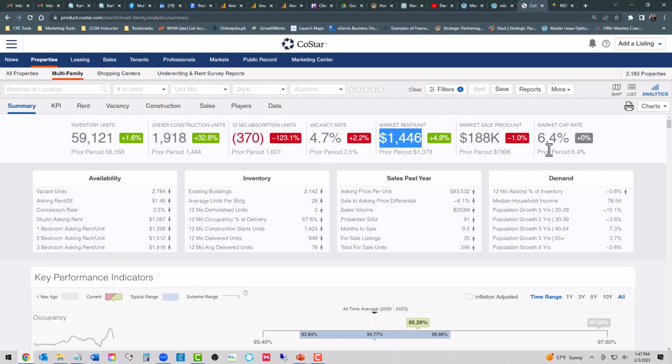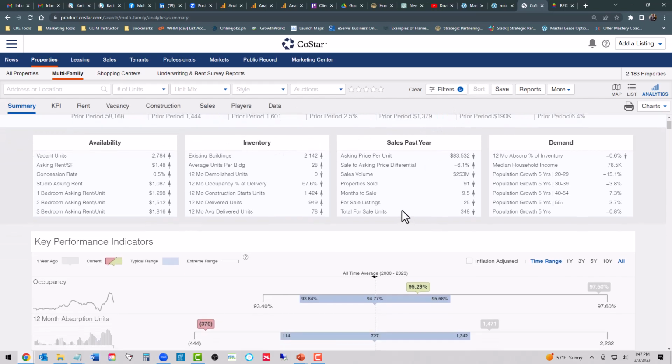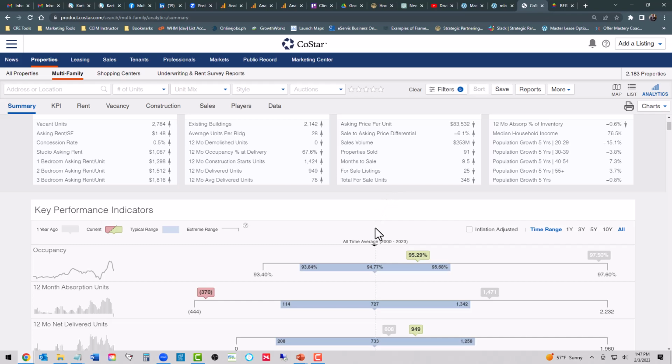As usual, we will not be looking at the capital markets. We are only looking at the space market. If we come on down and look at our long-term occupancy average, we can see that over the last 22 years, the long-term average is 94.77%. And the market is currently sitting at 95.29%. So slightly above that long-term occupancy average on a market that had a little bit lower of a long-term occupancy average. I would say that this would actually be on the long-term average, but because this vacancy is so low on a long-term basis, we would consider this slightly above it.